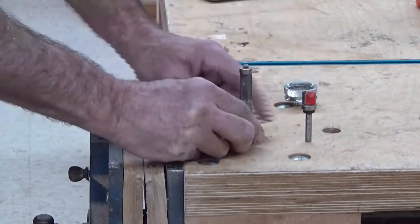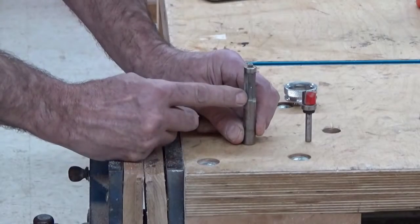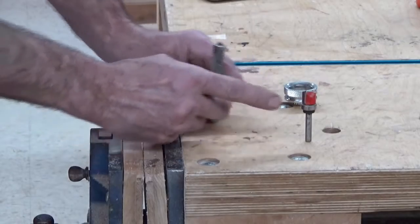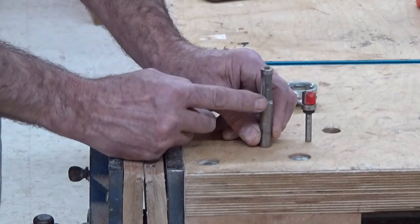With a flush trim or a pattern style, everything jives. So whether this is a 1/2-inch flush trim or a 3/4-inch flush trim, the bearing and the bit always line up, same here. So whatever this traces, this is going to cut exactly.